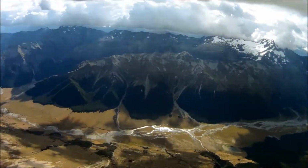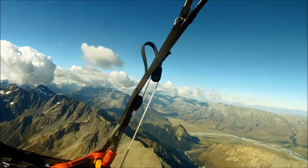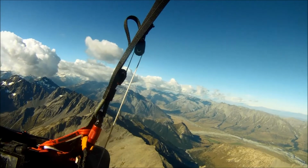Neumann Range and Ben O'House. Lake O'House and Mount Bath. Some pretty cool scenery, eh? So with 130 k's flown, of course I'm thinking, can I break this record? It's going to be tough, no cloud and running out of day. I'll give it a go.